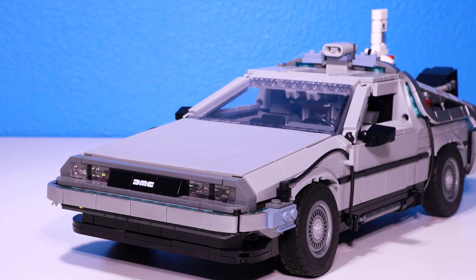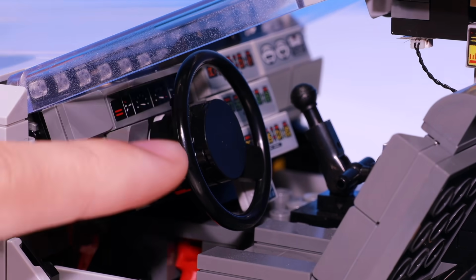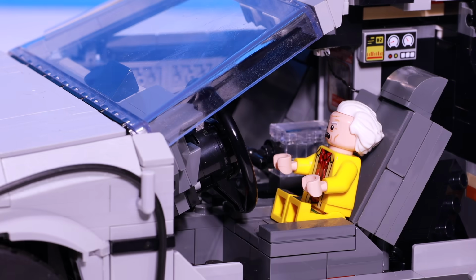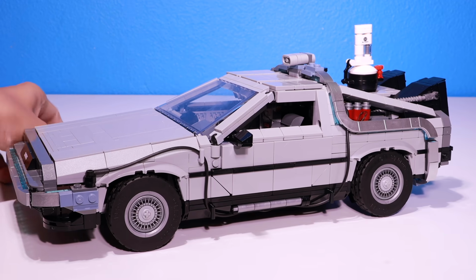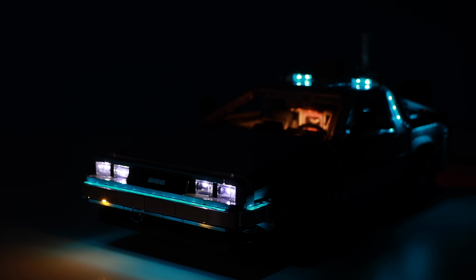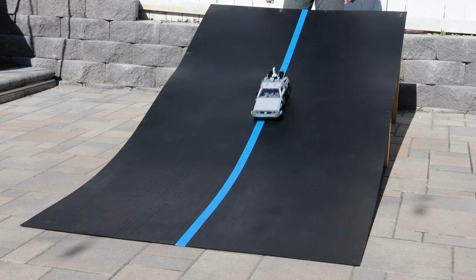So starting off, let's see how cool it is. This car has a lot of really cool details. The doors on each side flap open. The steering wheel can kind of turn. There's some dates and buttons for the time machine. This car just might be a little too big for minifigures. You can also flip the tires to make it look like it's flying. But one more thing we did with this DeLorean, we added some extra lights to it, so it looks really cool in the dark. But let's see how fast it is.